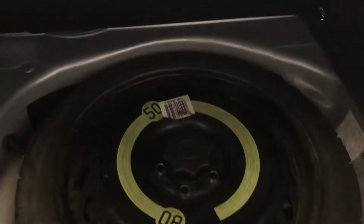Into the boot. So there's no stains if anything's been spilled, etc. Again, it's not been used or abused, so everything all looking good. Space saver spare wheel. Good looking car. Just this side of the rear, even the sills, nice and clean.